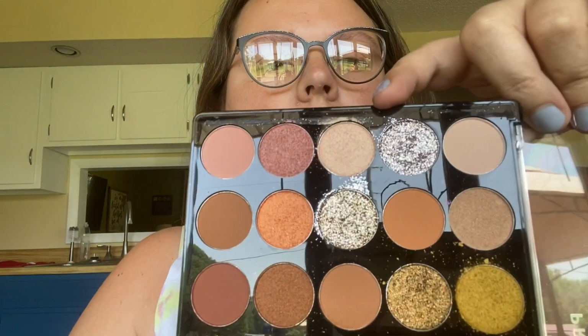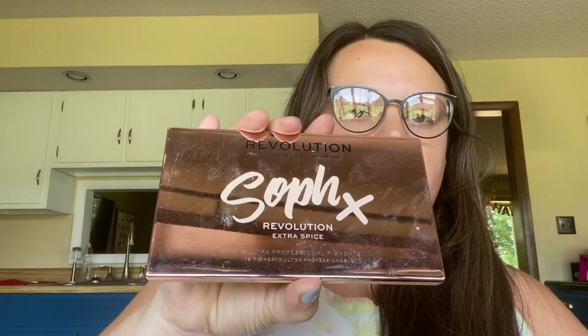for these shimmers to maybe do kind of like firework type ideas. So this is a Tarte Christmas palette and I pulled it for this dark blue. And then I have this Olimar Cosmetics. It's their first palette, and I pulled it for those two blues. And then the same for this. Oh, I won't need that one. And then I pulled the Sof X Revolution Extra Spice palette for that red right there.